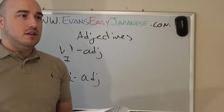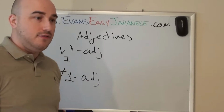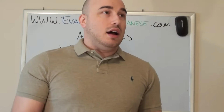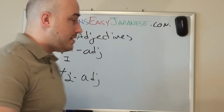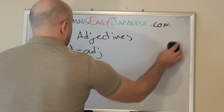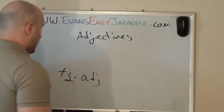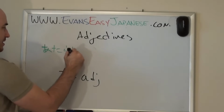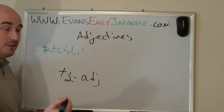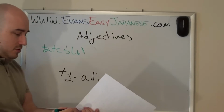Alright, with I-adjectives, when you want to describe something in the middle of a sentence, for example, I see a new sword. Nothing really changes with the word. You have atarashi, it's a new word and it means new. Atarashi. And then the word that we describe comes right after it.